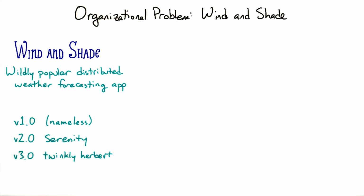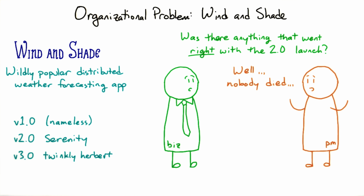Here's another company with a problem. Wind and Shade Software makes a wildly popular distributed weather forecasting app. They're getting ready to build version 3, a major upgrade from last year's version 2. But the whole company remembers the problems that plagued the 2.0 release.